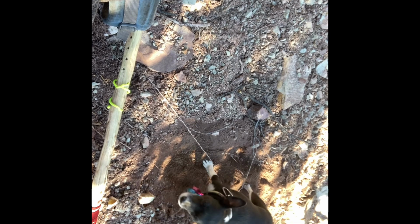exploring. And with this type of terrain, Jips, what are you doing? You're making a little house for yourself. You're making a little camp, Jip. We're not camping here, Jip.